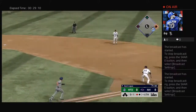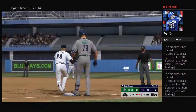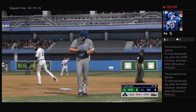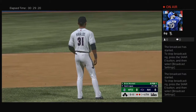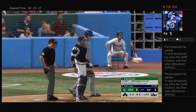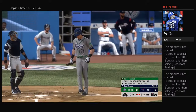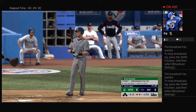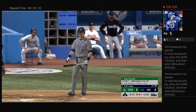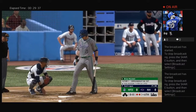Fielded cleanly. And, boy, an error saver there at first if he kept his foot on the bag. He did. Oh, what a play for the second out. To the plate now is the designated hitter, Brian Mundell. 2 away in the inning, and Dan, it looks like this could be another 1-2-3 inning for him. Yeah, he has really found a groove on the mound, and it's been impressive to watch. It'll be interesting to see how long he can keep this dominance up.